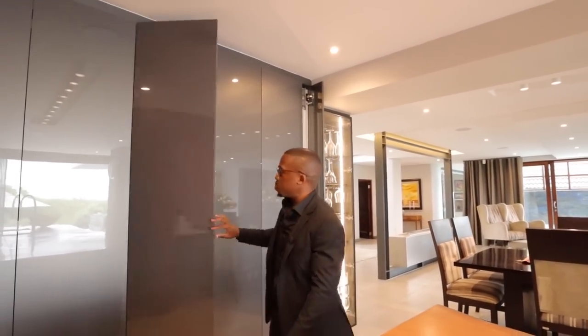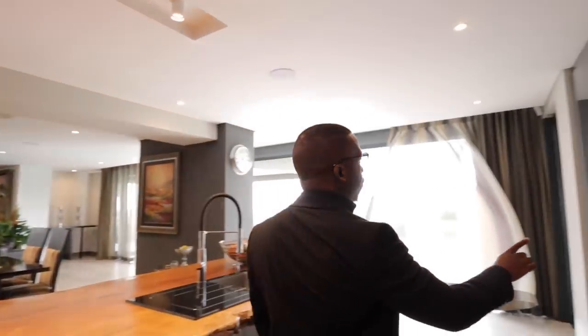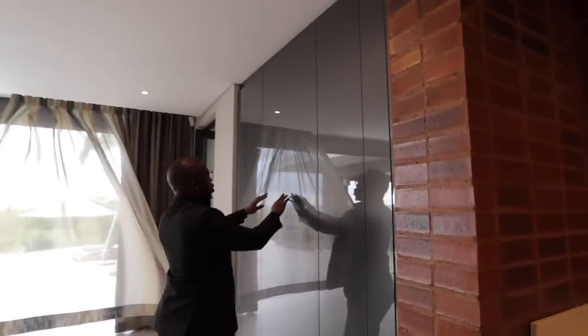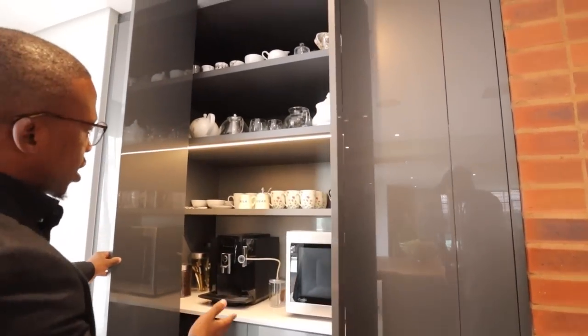So closing up the space here as well, behind you guys, you have a similar type of setup there where you do have this gloss finish to this cabinetry work. Here you do have a coffee station behind you. And let me just show you guys similar type of opening where you have this coffee station.